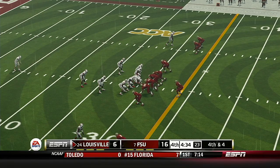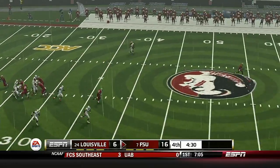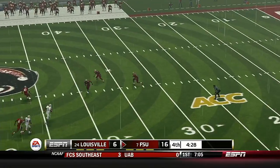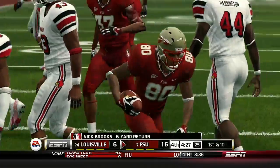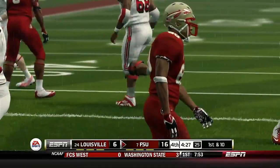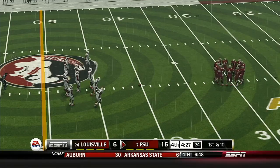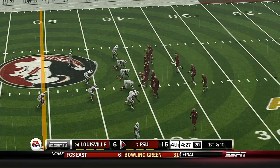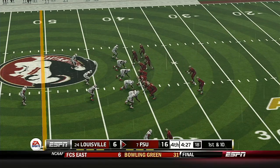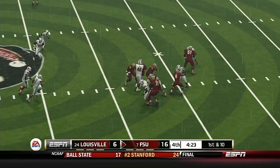McNair is the punter. When he made the decision to return the ball, I'm sure he thought there was going to be some room to run. But boy, did it vanish in a hurry. Still, he got something out of it. Both teams are well aware that a score on this drive is going to create an almost insurmountable lead. This defense has really got to step it up and make a stop.